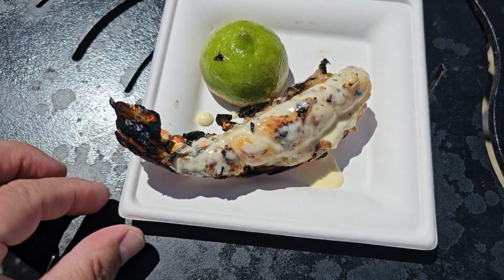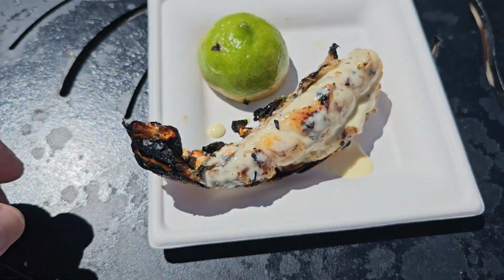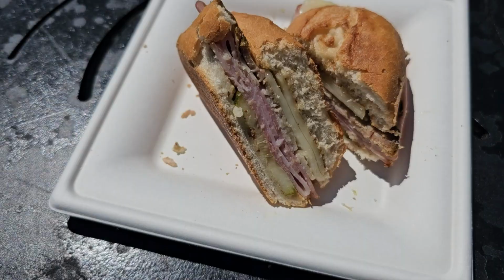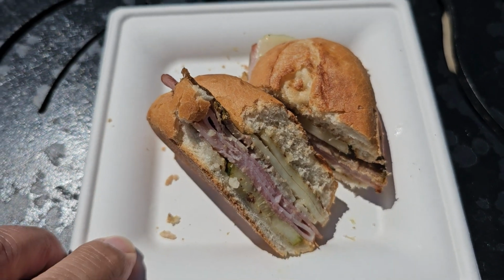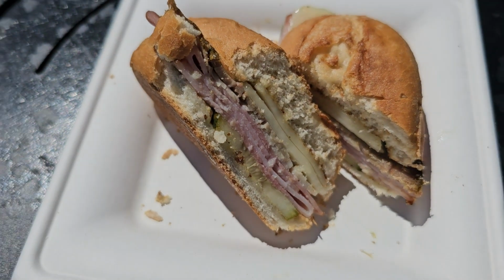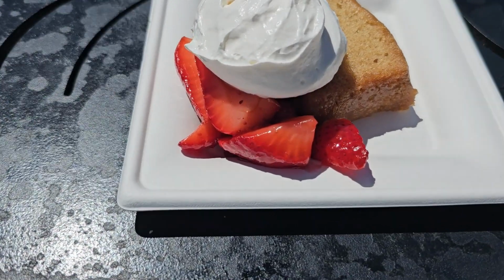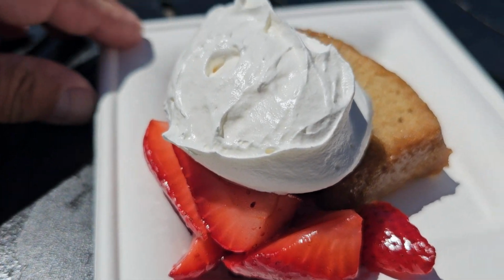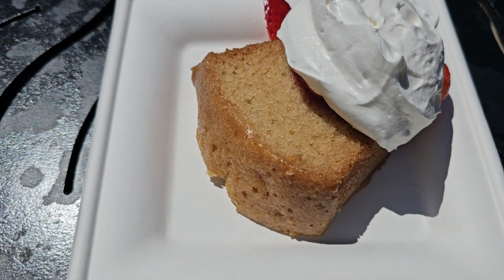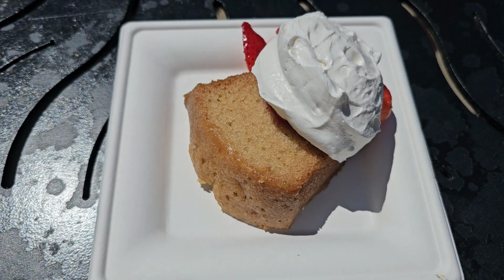All right, here's the lobster tail. And they give you a half a slice of lime, too, grilled. Yeah. Oh, man, that looks so good. Can't wait to try it. And here's the Cubano sandwich. It's a Cuban sandwich. Looks very good. This is the strawberry shortcake. Look at them juicy strawberries. They look so good. Oh yeah, look at that. Nice. All right, I'm gonna have that last. I'm gonna have the other things first, but oh my gosh, look at that. Looks so good. All right, time to enjoy.